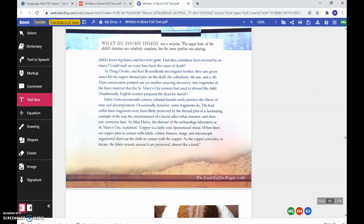As Doug Owsley and Carrie Bruelheide investigated further, they saw green stains left by copper shroud pins on the skull, the collarbone, the jaw, and a rib. Then conservators pointed out yet another amazing discovery: tiny fragments of the linen material that the St. Mary's City women had used to shroud the child.